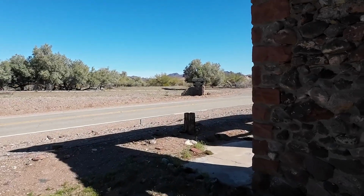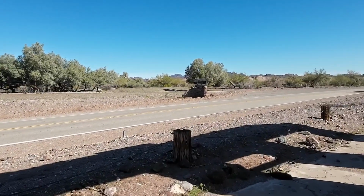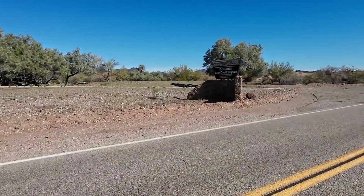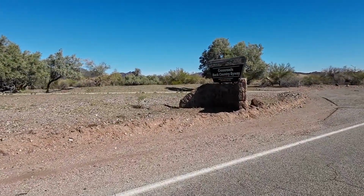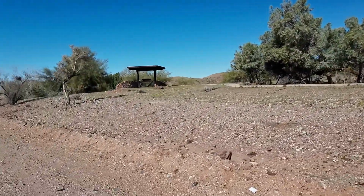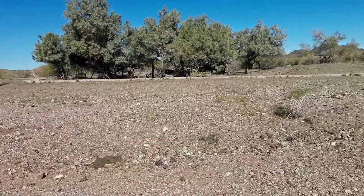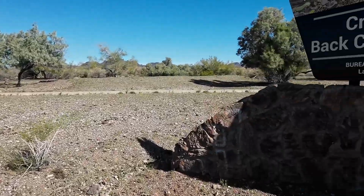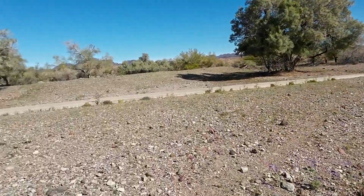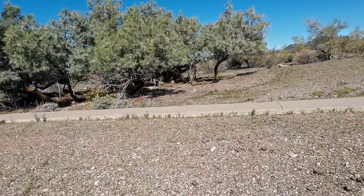Across the road there's a sign that says Crossroads Backcountry Byway. We'll go take a look at this. And there's a cover over here to the left, which looks like some signs on it, and maybe that'll give me a clue as to where this trail goes exactly.